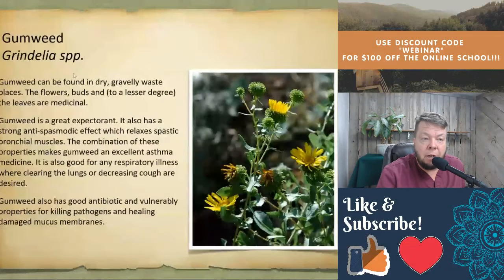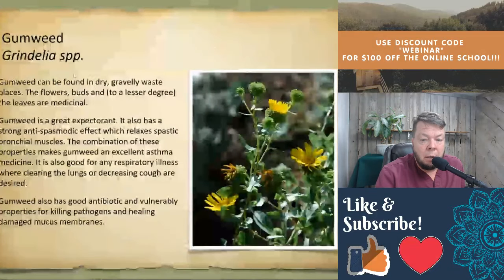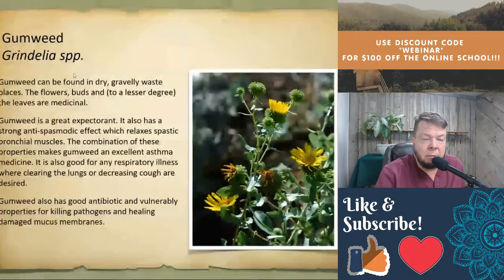All right, here's another favorite of mine. This is gumweed. If I only had five plants, this would be one of those 87 plants I'd have. Grindelia is what they call it in the trade, usually. Here in Idaho, we call it gumweed because we've touched it before. We know it's sticky. But it grows just about anywhere. It likes really crummy dirt, really gravelly, dry, disturbed dirt is where it's usually found.